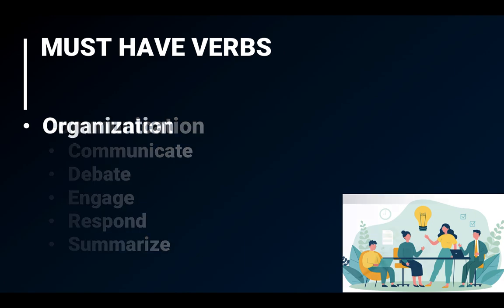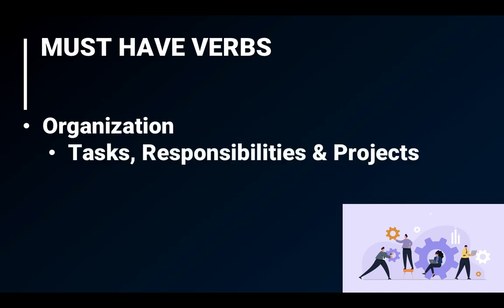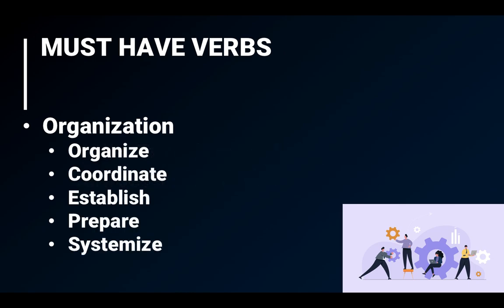Okay. Secondly, organization. Action verbs related to organization. So I'm talking about verbs that help to highlight some of the tasks, responsibilities, and projects in your previous work experience. Same thing here, always going back to the skills, experience, and knowledge. So what kind of action verbs can we use to highlight your skills, experience, and knowledge in organization? Here's a few, and there's a whole list of them as well. So organize, that's an action verb. To coordinate something or establish, prepare, and systemize, these are all action verbs related to organization.